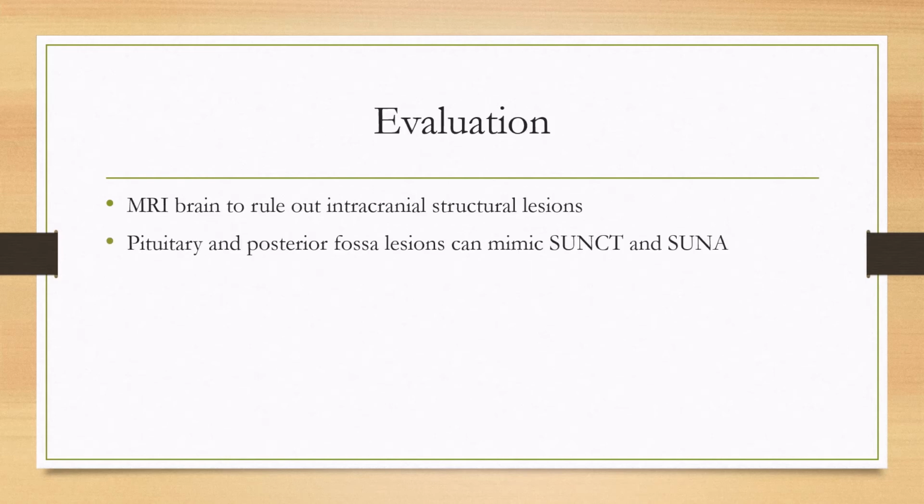For evaluation, MRI brain is done to rule out intracranial structural lesions. The most common lesions can be pituitary and posterior fossa lesions.